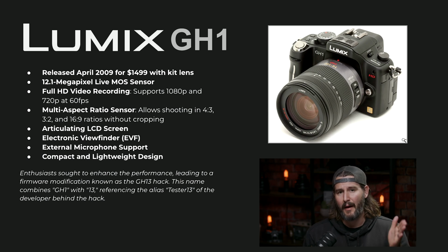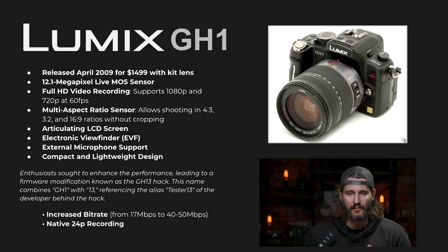I believe they did patch the GH1 at some point in time to kind of prevent the firmware hacking, but then, as you know, hackers always like to find workarounds, and so I think there's always been that back and forth. But the GH1 was pretty impressive because you were able to increase the bit rate from your basic 17 megabits per second, which for video is not all that great. If you have motion or lots of detail, it just falls apart and turns to mud, like through compression. And you're actually able to get higher quality bit rates out of it, up to like 40 or 50.